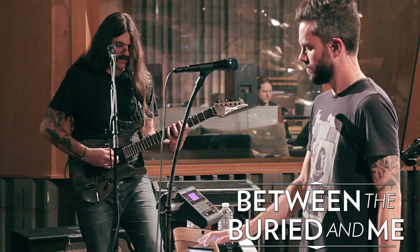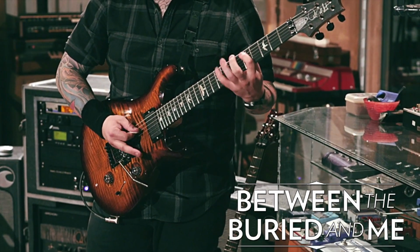Eventually, I started getting into the more technical aspect of playing. Unlike a lot of my peers at the time, I really did want to learn scales and learn how to play. So that led me into the more technical realm. I started listening to bands like Dream Theater. Obviously, John Petrucci was a huge influence on my playing.